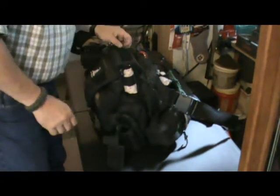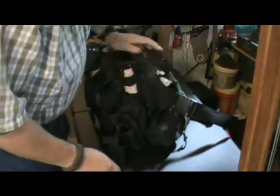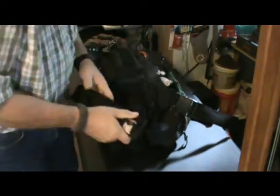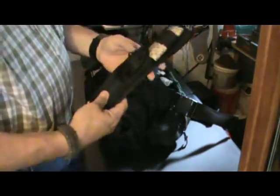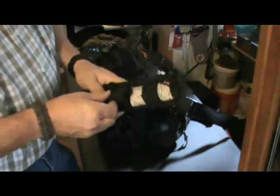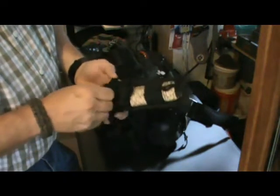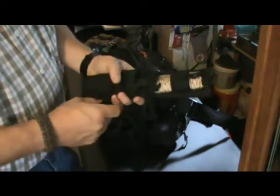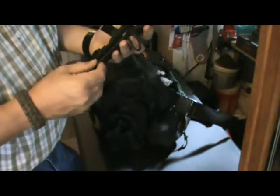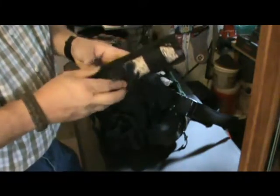And then, let's see here, I have a secondary knife. This is a cheap old knife. I got these off of eBay. In fact, it was two knives with different sheaths, and I ended up Velcroing the sheaths together. I think it's just Velcroed. Yeah, just Velcroed.